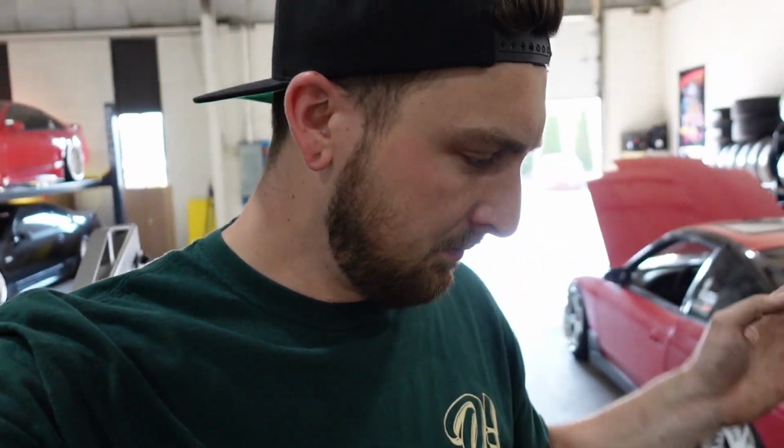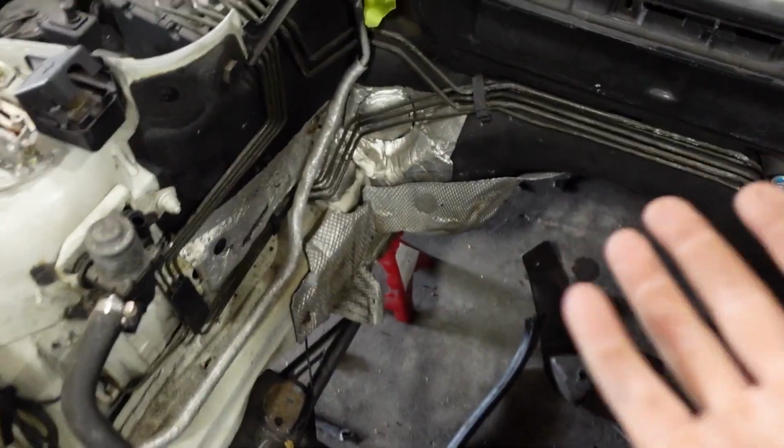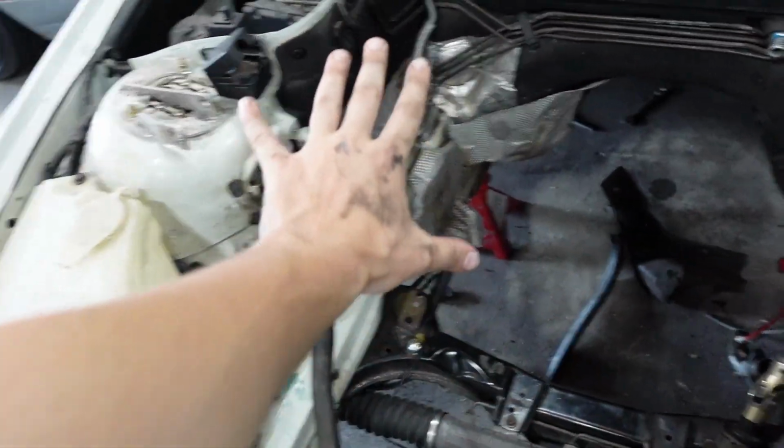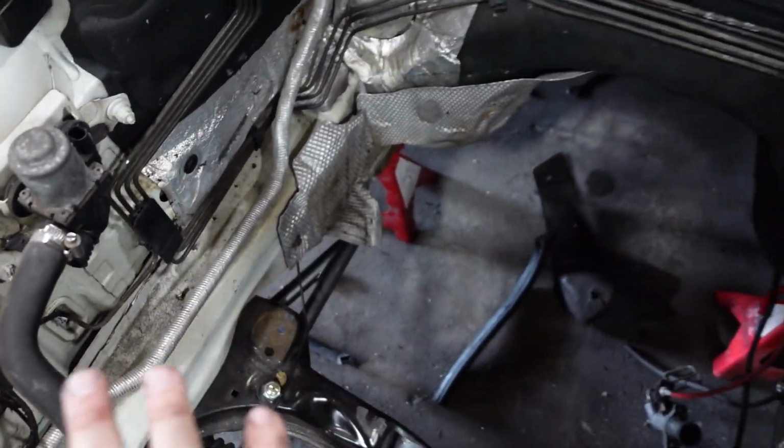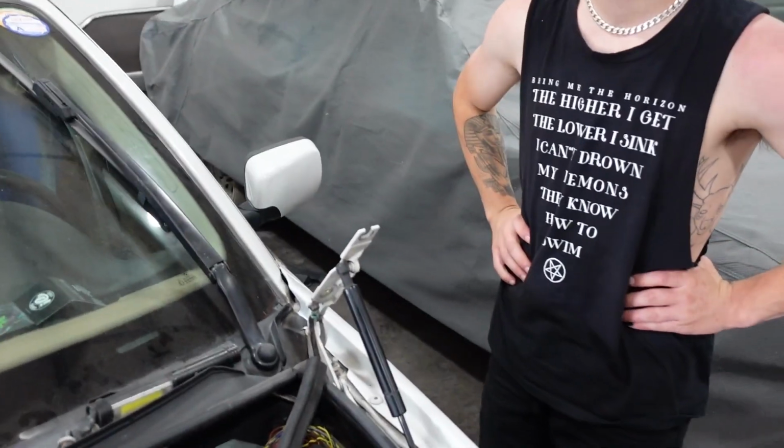ABS, great thing, right? Street cars, great. Track cars, great. Drift cars, everyone deletes it. Look at all this. All this, that, this, all that, none of it's being used. Very unnecessary. So I got him the ABS delete kit to get rid of all that, keep things simple, give us way more room, and we're getting rid of everything besides these two lines. People are probably gonna not like this because ABS, oh, it's supposed to be the greatest thing since sliced bread. It's been disconnected since you got the car.